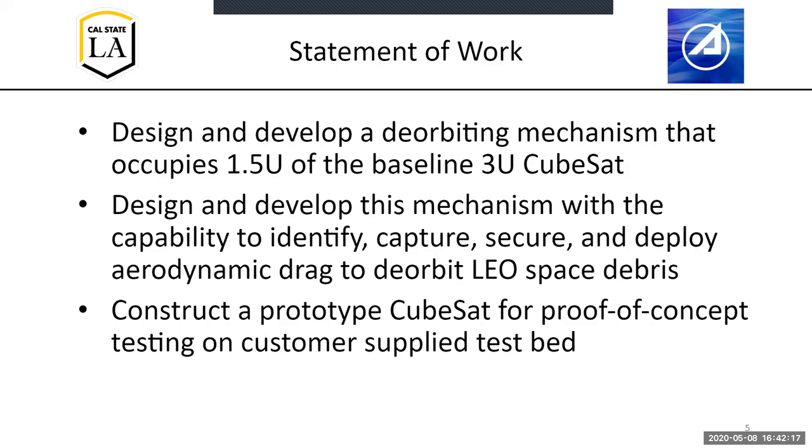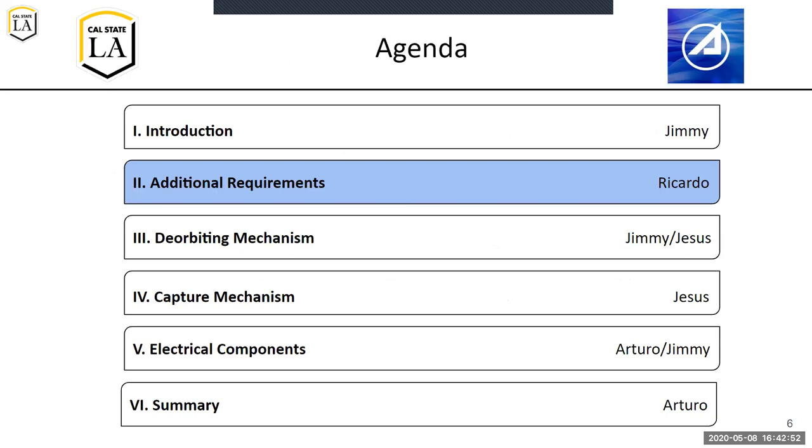Next slide. To add more context, Aerospace's overall project is to have a 3U CubeSat that is able to identify decommissioned CubeSats, navigate towards them, capture and deorbit the debris. The overall project is split into two, and we were tasked with using 1.5U of the 3U to house a capture mechanism and create a deorbiting mechanism. These mechanisms should be able to capture, secure, verify capture, and deorbit using solely aerodynamic drag. We were also tasked with prototyping a CubeSat that will be tested on a customer-supplied testbed. Next slide. I will now pass it on to Ricardo with the additional requirements.